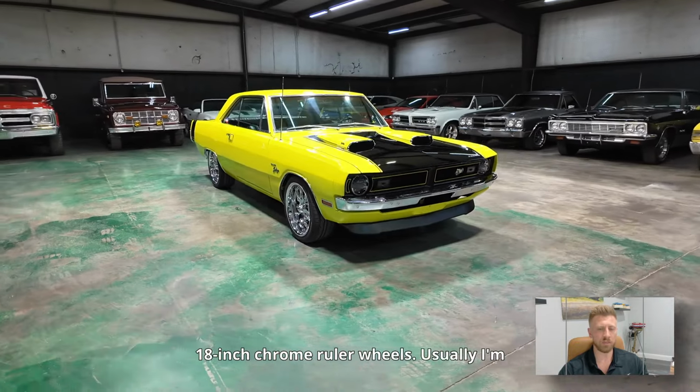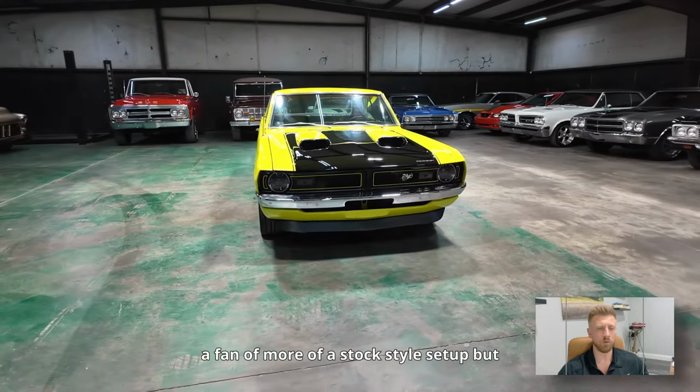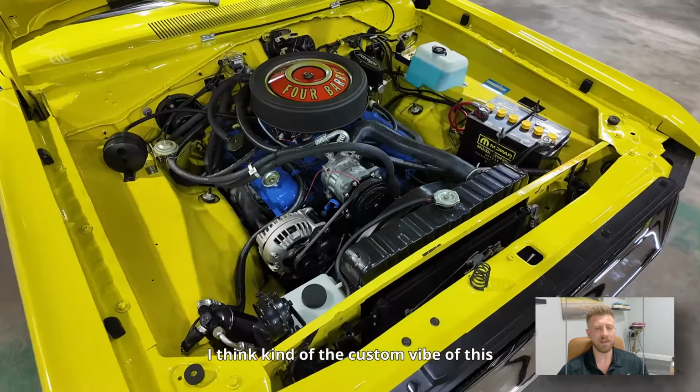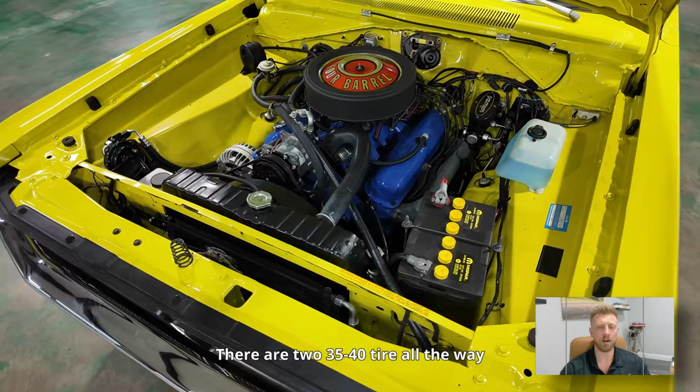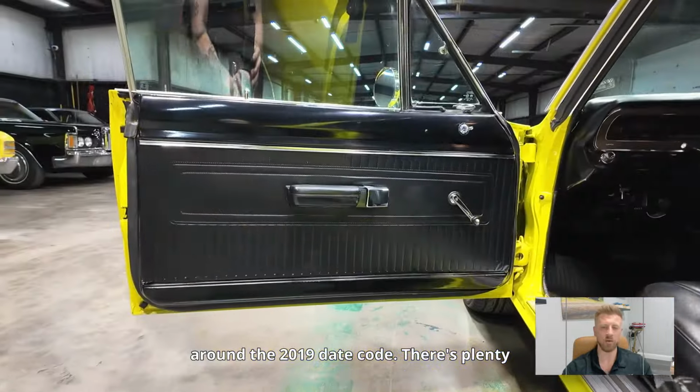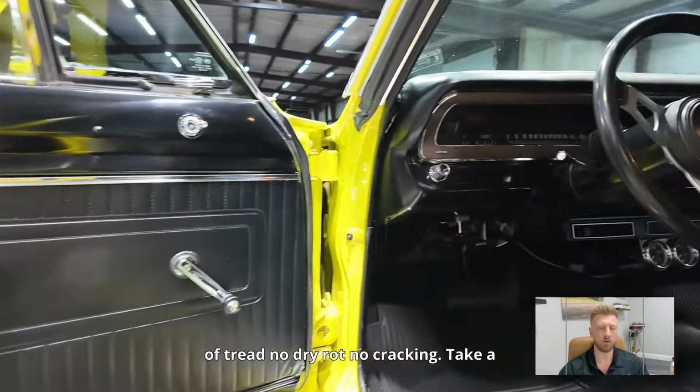You do have the 18-inch chrome Rider wheels. Usually I'm a fan of more of a stock style setup, but I think with the custom vibe of this car, the wheels and tires look great. They're a 235/40 tire all the way around with the 2019 date code. There's plenty of tread, no dry rot, no cracking.